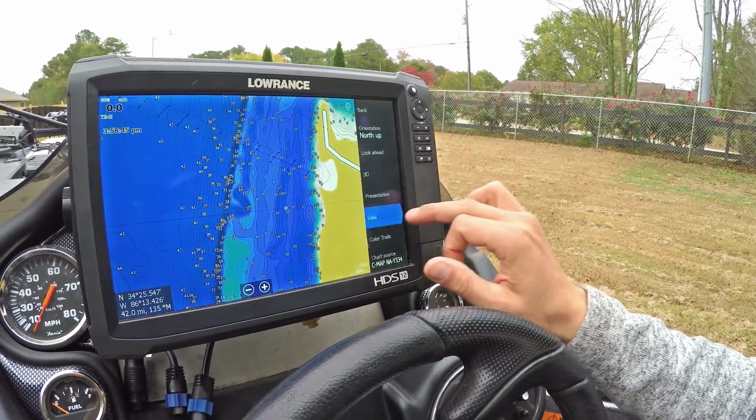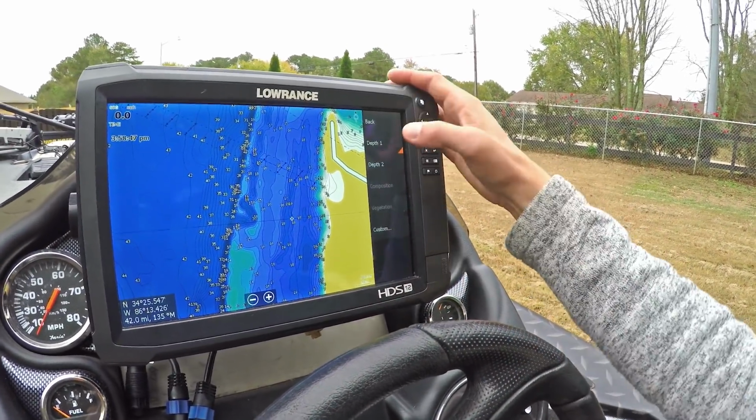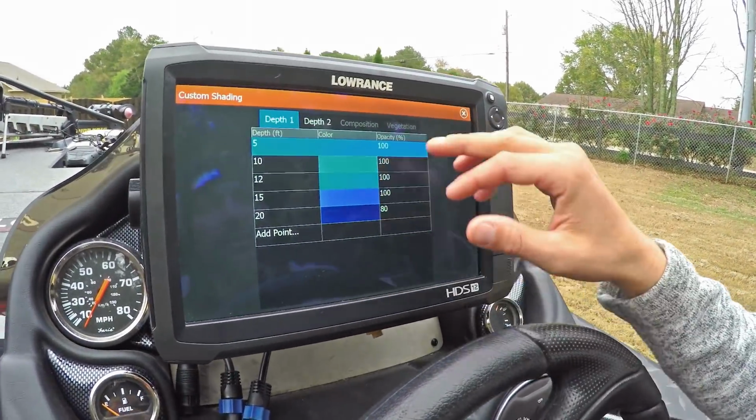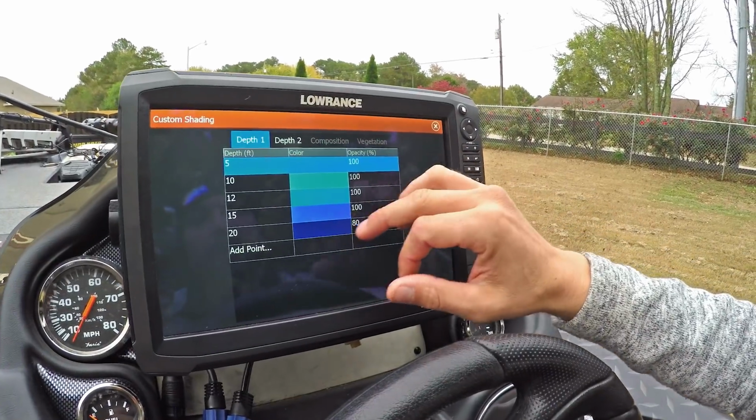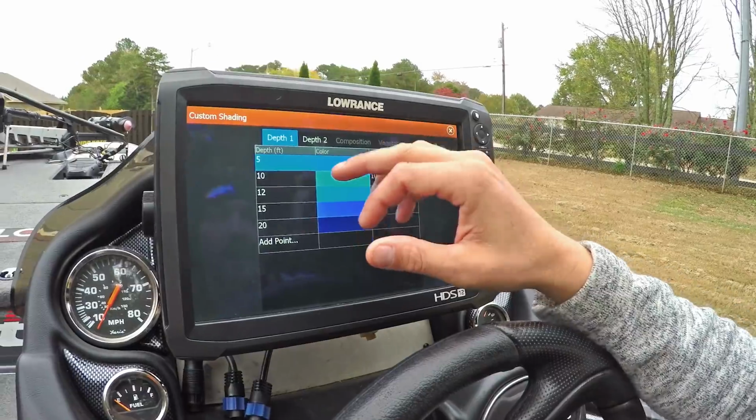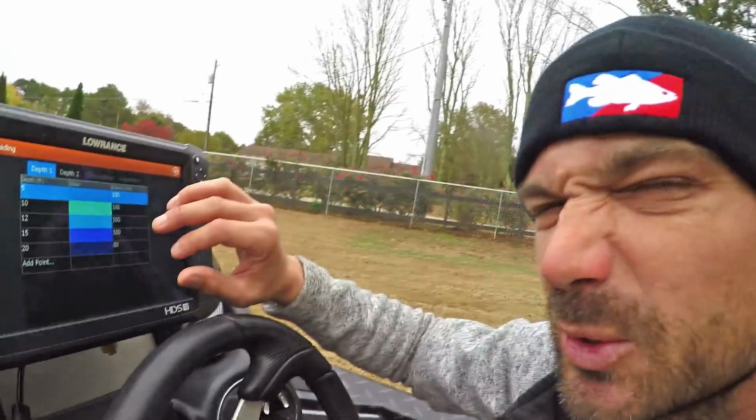So we're going to go to chart options, view, shading, and then hit custom. Alright, you can see what I've done here. I've done 5 to 10, 10 to 12. Oh, actually I did it. Wow, I'm smarter than I think. 10 to 12 is a key deal because that 10 to 12 tends to be a ledge section range. We'll talk about it in the summer, but I was smarter than I thought.